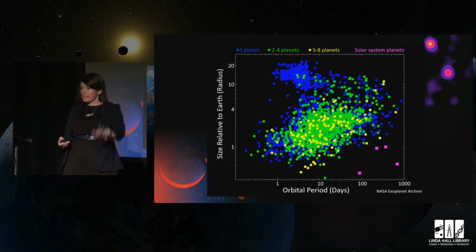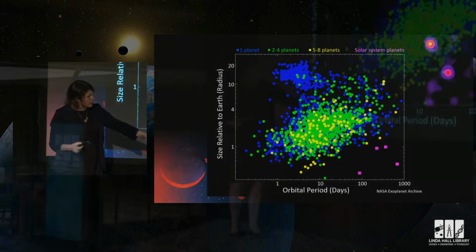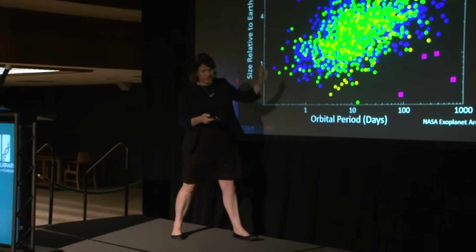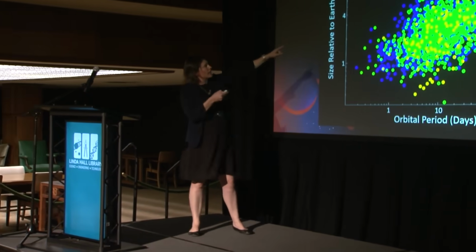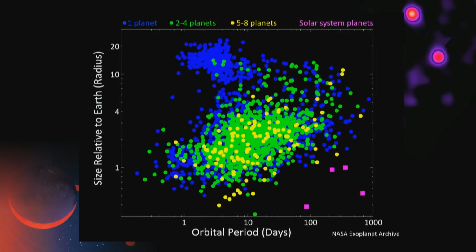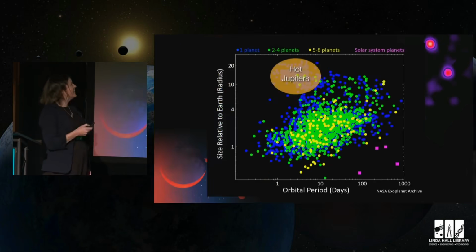Okay, so back to this plot, which you're now all really familiar with. These are further away planets. These are bigger planets. So let's go back to this cluster that I talked about earlier. These are gas giants. They're Jupiter-sized and above that orbit their star in 2 or 3 days, a few days. We call these hot Jupiters because astronomers shouldn't be allowed to name anything. But they're Jupiter-sized planets that are really hot.